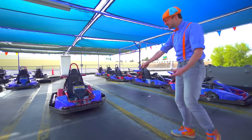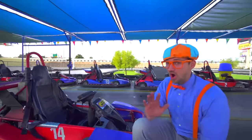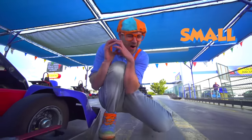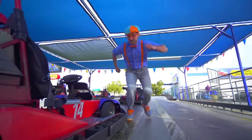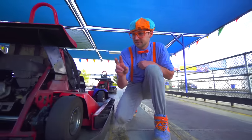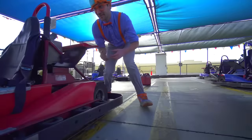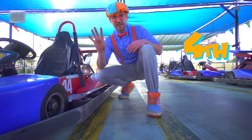Oh, hey, and look at this. It's a go-kart. The first thing on go-karts is that all of them have four wheels and tires. See right here? This is a wheel and tire, and it's really small. So cute. So this is the first wheel and tire. This is the second wheel and tire. This right here is the third wheel and tire. And this is the last wheel and tire. It's the fourth wheel and tire.